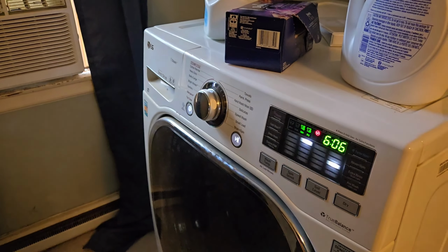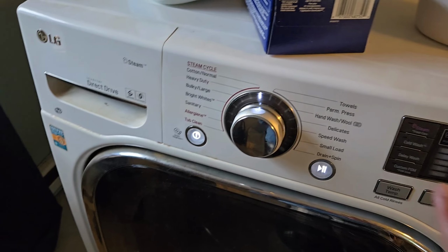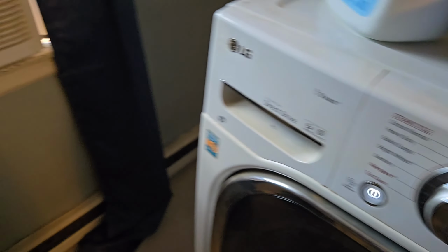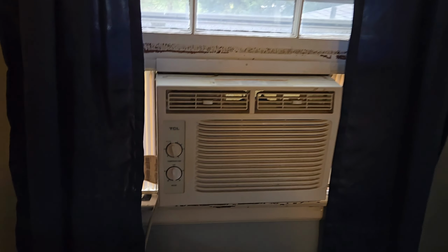This is the washer and dryer unit, so it's both in one of those, and I'll probably show you at a later date how this works, but I really enjoy it. This is my first time using it, so hopefully it goes well. These are the shelves that I will be unscrewing and taking down, and I took that off of here because it was in the way. I'm probably going to remove the AC unit and figure something else out. Like I said, this has got to be fixed. It's definitely a fixer-upper, but it's got potential.